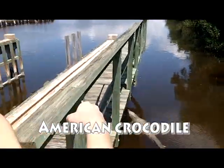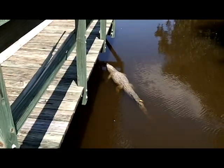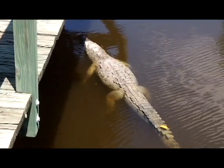Okay, this is very exciting. We're here at the Everglades National Park. Yes, we made it here. We're camping out, and we had one main goal, and that was to see an American crocodile. And guess what? There it is. Look at her. She's about 8 to 10 feet long.